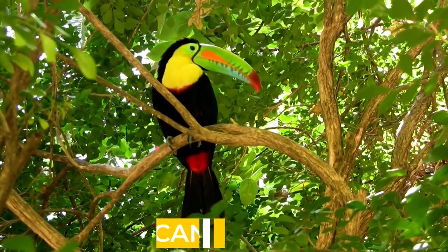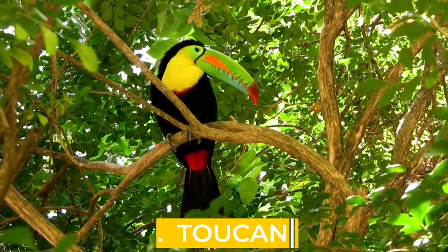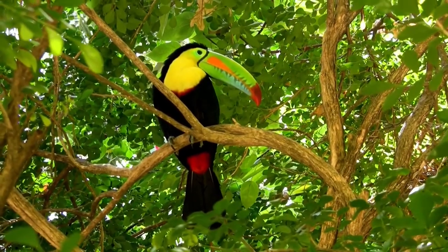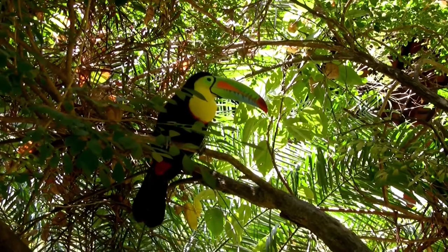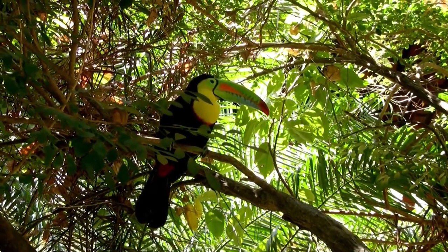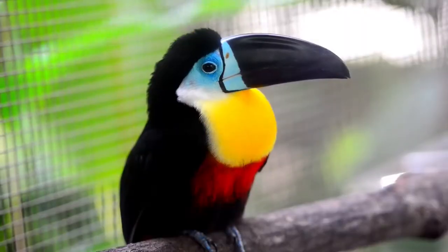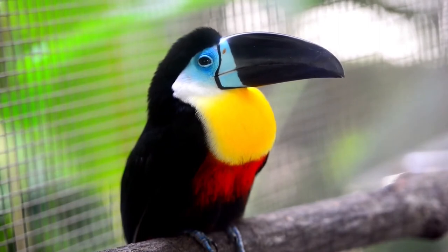Number 3. Toucan. Toucans are native to the near tropics, from southern Mexico, through Central America, to northern Argentina. They mostly live in the lowland tropics. Toucans are mainly a forest species, and restricted to primary forests. This species range in size from 11 inches to 25 inches.